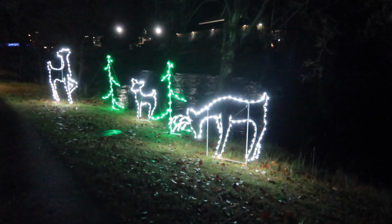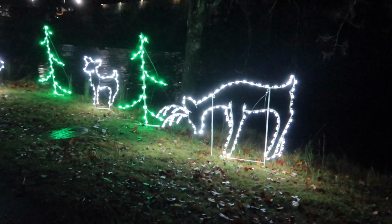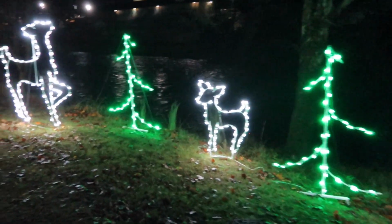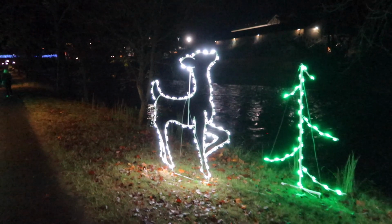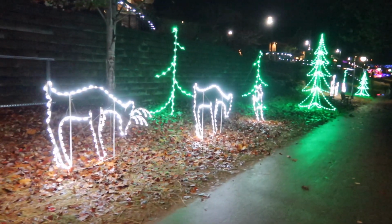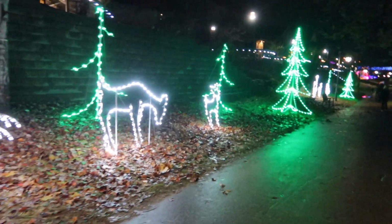Here we have some deer. Maybe a deer eating a little something. This little baby deer right here in the middle. And then this one here has just got its head up like, yeah, I'm awesome. More of the same over here on the left-hand side.